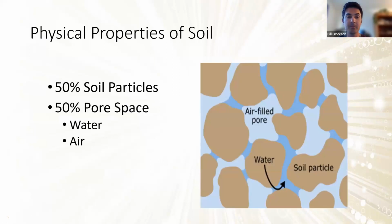It's usually easiest to start with the physical properties. They're pretty concrete, talking about the air space, the pores, the water, the soil solid particles. For most soils, we have about 50% soil particles, and these could be either sand, silt, clay, or organic matter, but 50% solid matter, and then 50% pore space, roughly. In that pore space, this could be filled with water or with air, and that changes over time as it rains or we have an irrigation event. Those pores are going to fill up more with water, and then as they drain, or in a well-drained or well-aerated soil, they're going to fill up with air.